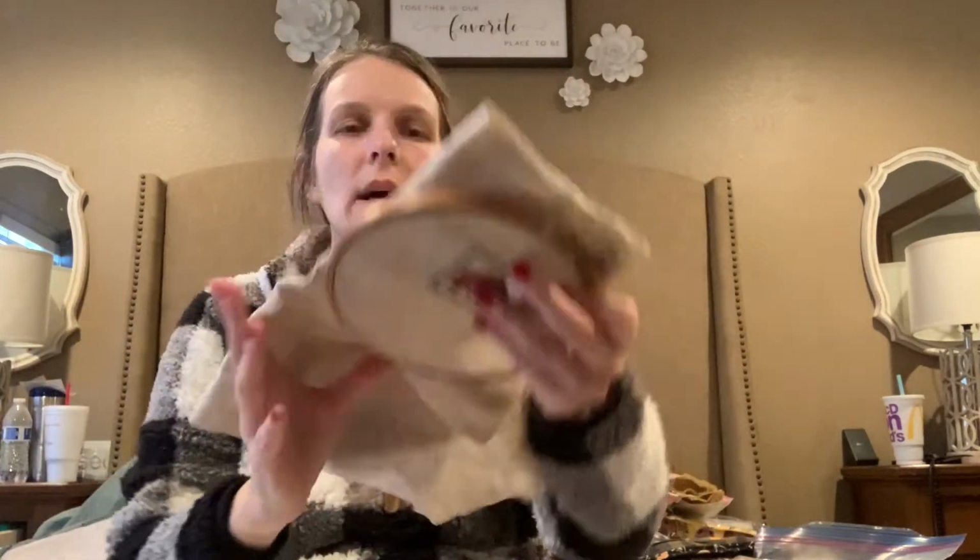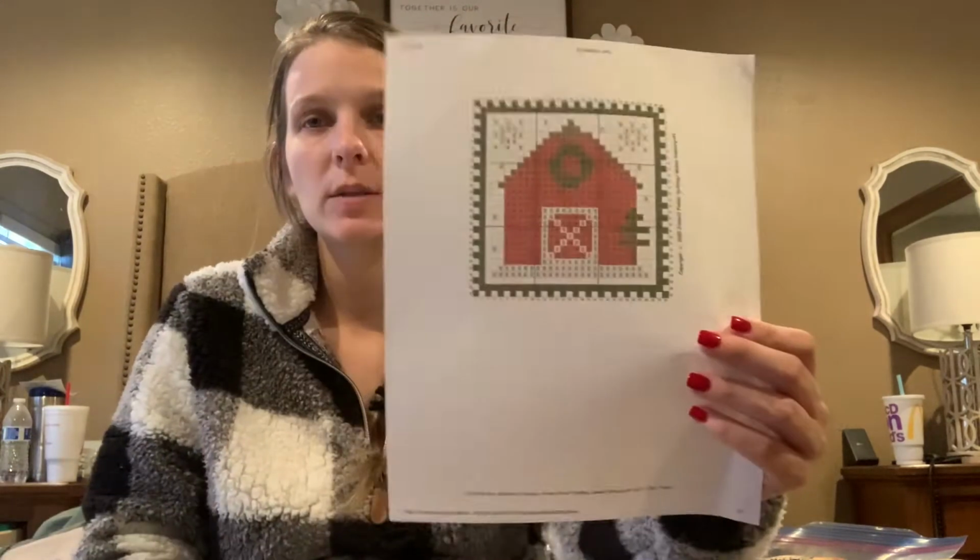So I will show you guys really quickly the other ones in the series. I think I have them all printed. I might be missing one. But, so the ones I have finished are Christmas Barn. These are all freebies, and I will have them linked below so that you guys can go do them. But it is a whole series of farmhouse Christmas ornaments. So I haven't done any of those. There's like 15, I think she released.